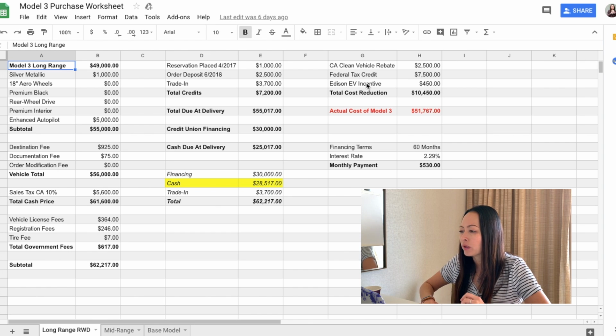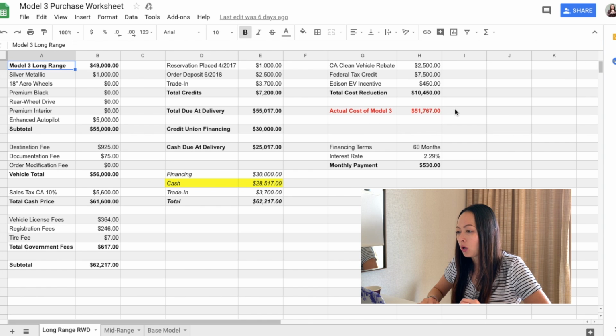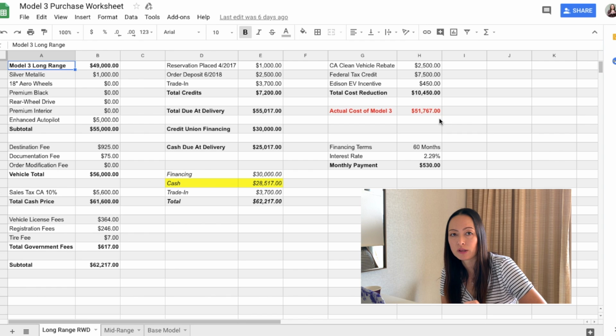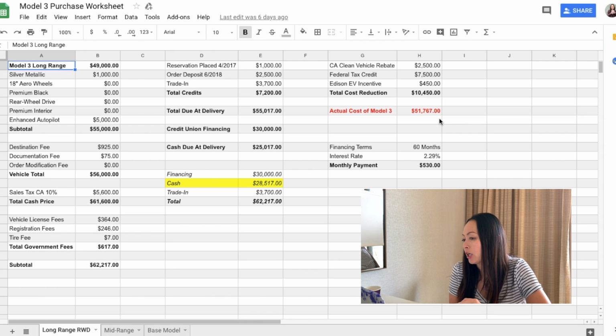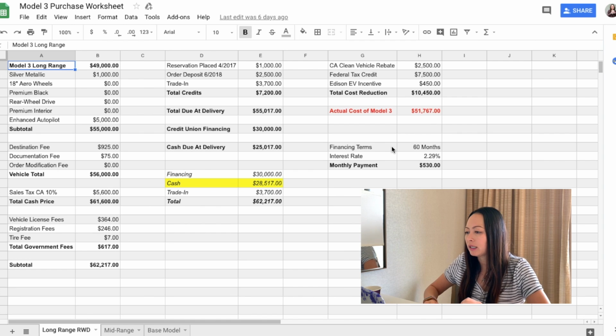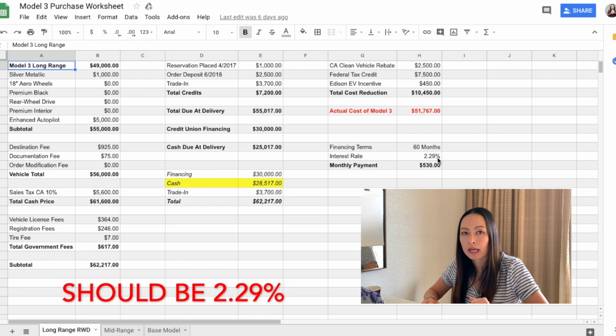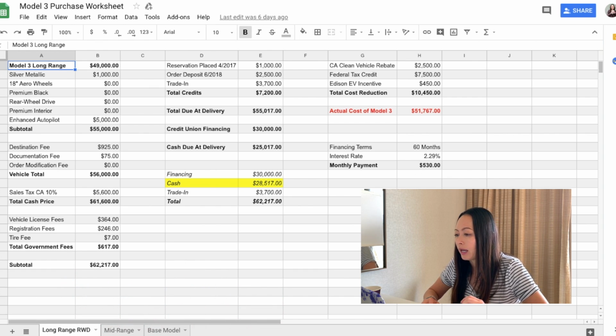So my total cost reduction is $10,450. And that brings the actual cost of my Model 3 down to $51,767. So it's a little bit better than the $62,000, but still, this is still twice as much as any of the cars I've purchased before. So now looking at the financing terms, I mentioned earlier, 60 months, interest rate at 2.29%. And my monthly payment right now is at $530, which is not too bad.